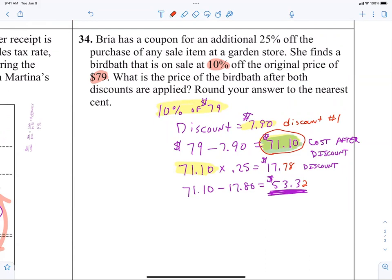Right. So then do $79 minus 7.90, and that's how we got the 71.10. You with me? Now multiply that, because you want the price, not the discount. So now multiply that by 0.25, and that's where we got the $17.78, an additional discount. So now you subtract that from 71.10. How's that?